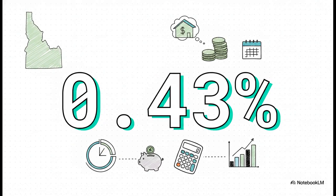And you absolutely have to account for the local flavor here. For example, Idaho has this incredibly low property tax rate of roughly 0.43%. That's huge. It actually makes your overall housing costs way more manageable. Now, lenders usually bundle these property taxes and your homeowner's insurance into a monthly escrow account. But a state-specific calculator factors in this exact 0.43% so you can budget with total confidence.